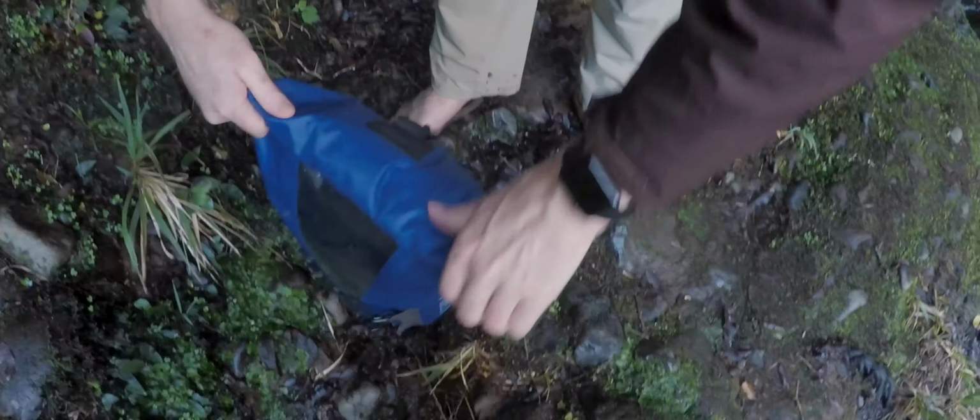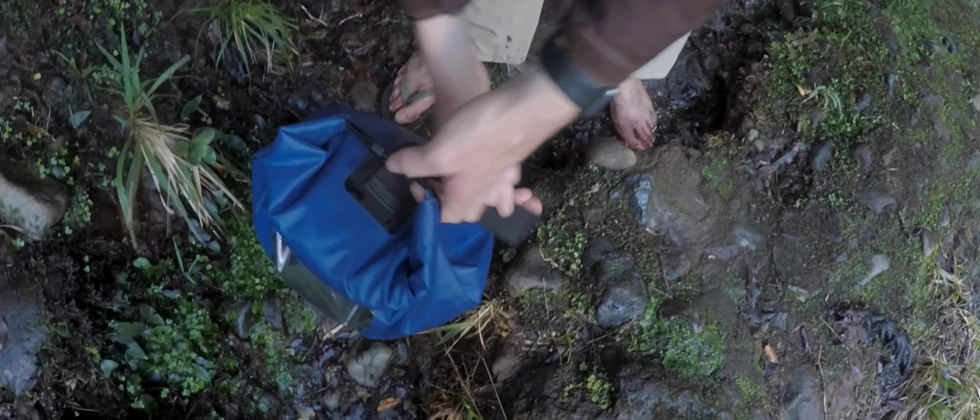A waterproof bag like this one is a very good idea. You can use it for keeping your devices dry, and also if you need to, you can use it for washing and numerous other things.